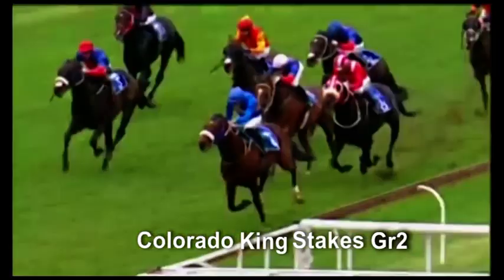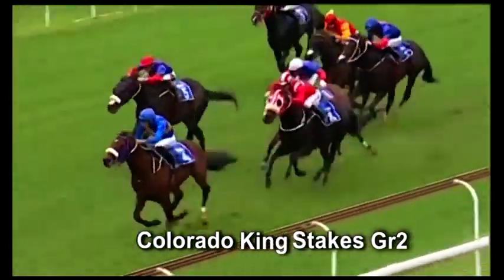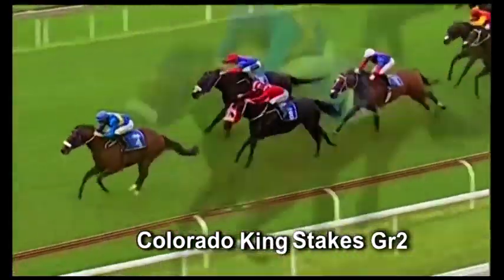He warmed up for the Grade 1 Champions Challenge with a fluent win in the Grade 2 Colorado King Stakes.